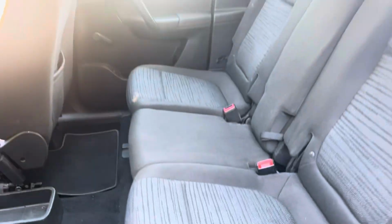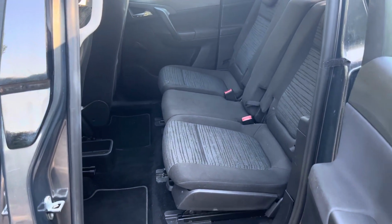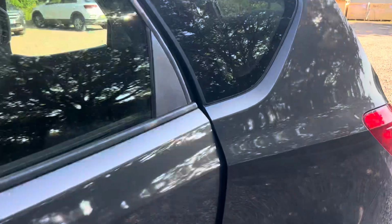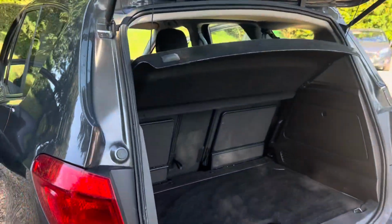Yeah. So big boot with those seats folded down. Despite my slightly inexperienced use of the rear seating system of a Meriva, I'm sure it can be worked out.